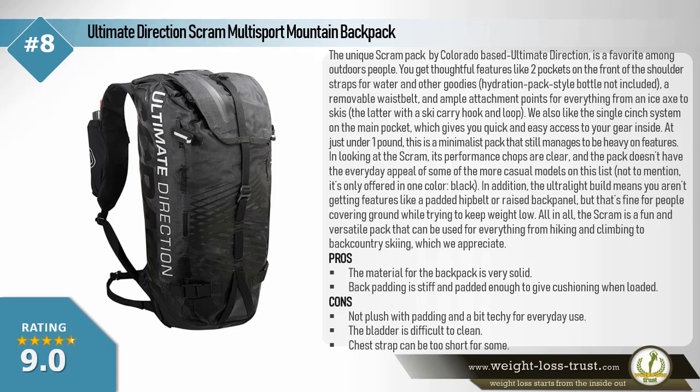In looking at the Scram, its performance chops are clear, and the pack doesn't have the everyday appeal of some of the more casual models on this list, not to mention, it's only offered in 1 color, black. In addition, the ultralight build means you aren't getting features like a padded hip belt or raised back panel, but that's fine for people covering ground while trying to keep weight low. All in all, the Scram is a fun and versatile pack that can be used for everything from hiking and climbing to backcountry skiing, which we appreciate.